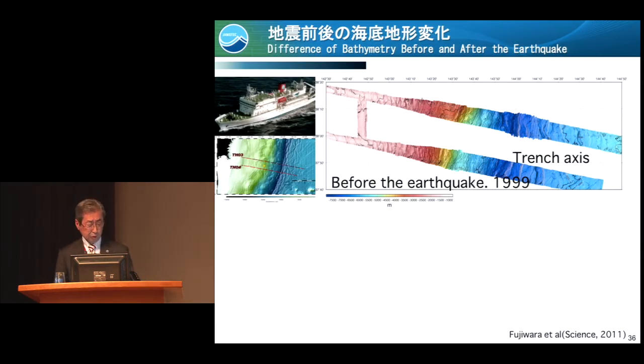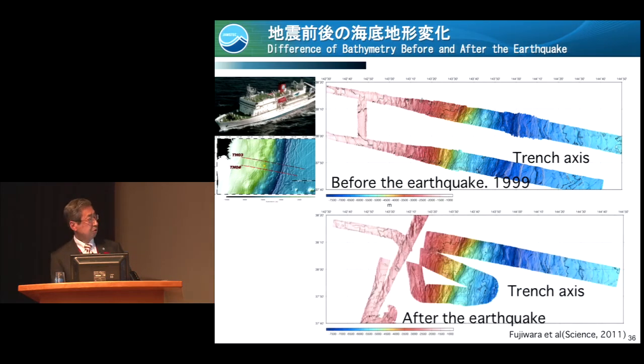And at JAMSTEC, this is the epicenter. In this area, before the earthquake, we predicted that the Miyagi earthquake would take place here. So we repeated the observations. This is the research done in 1999, and this is after the earthquake in 2011. So we can compare these two.